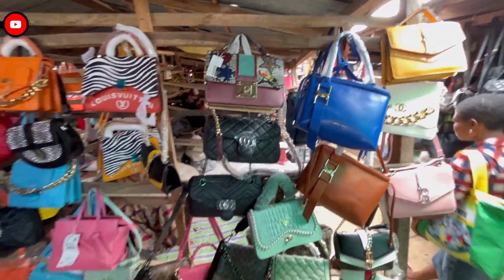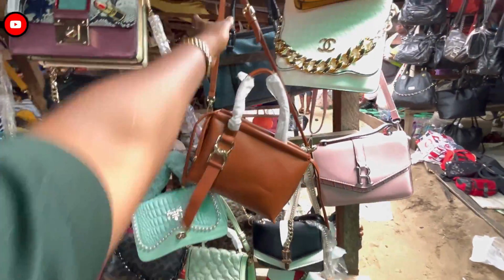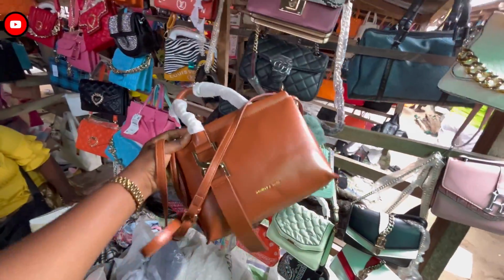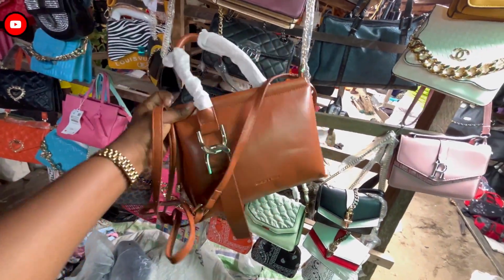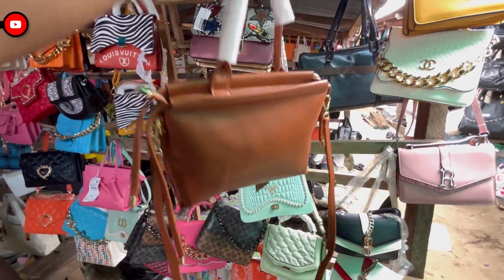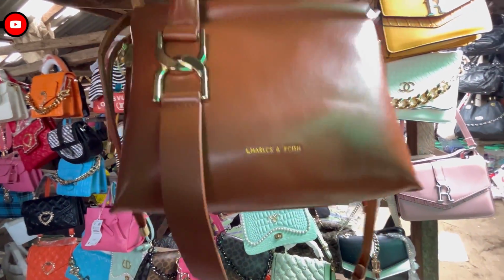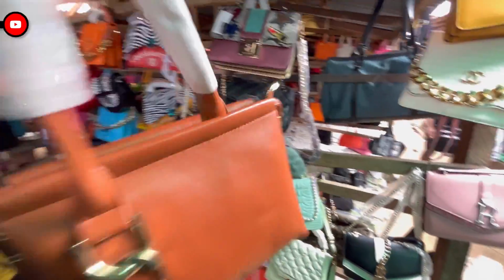I entered another shop. Mommy, how much is this bag? This one, 2.5. 3.5. This is good leather and it's 3,500 naira. It comes with a hand. Okay. And that's the wholesale price.